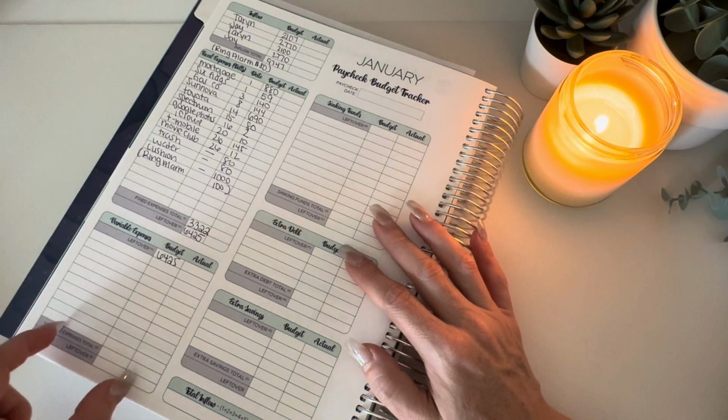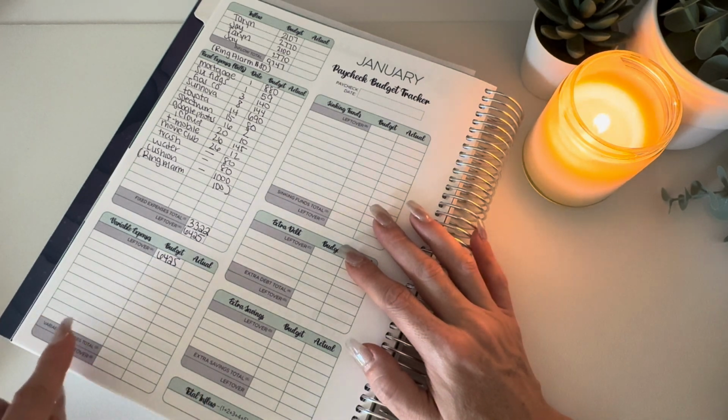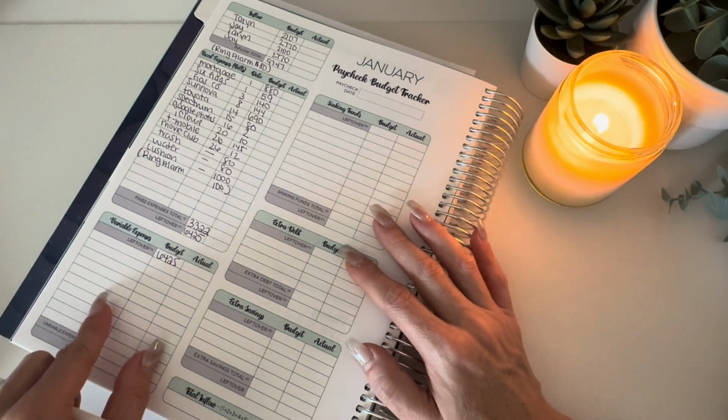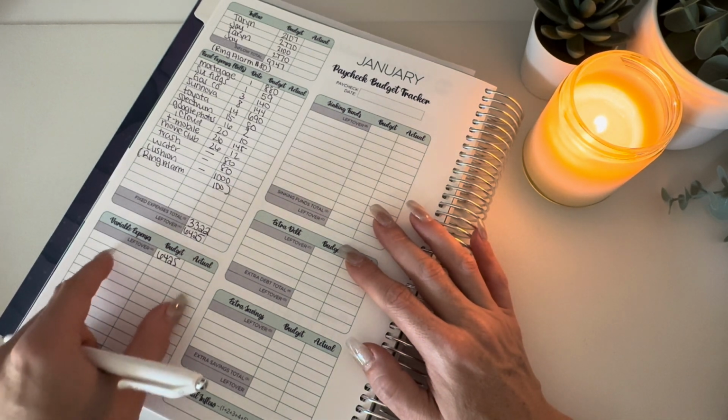So this is where I list those. These are the ones that can technically change month to month. So far I have found a good number for each of them. Pets we did have to adjust, but sometimes these will fluctuate.